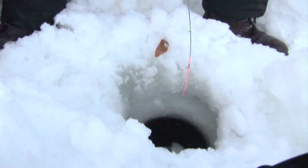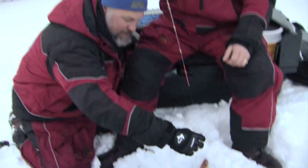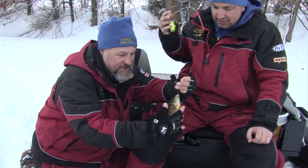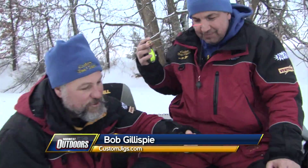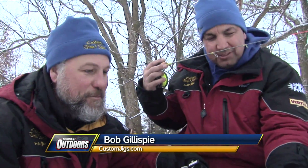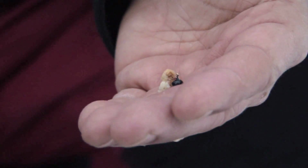Hey, it's Walt and Bob Gillespie from Custom Jigs and Spins, and we got Poppy out here too. Hey, nice bluegill. Good way to start the day. Hey, nice little jig you got there. Yep. The ratfinky. Tried and true, in brown. Brown, black head. That's old school, Walt. Yep.